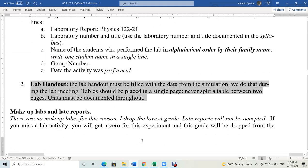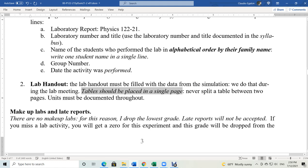Handout: the lab handout must be filled with the data from the simulation. We do that during the lab meeting. Tables should be placed in a single page. You must format it so you never split a table between two pages. Units must be documented throughout.